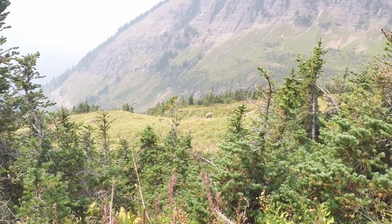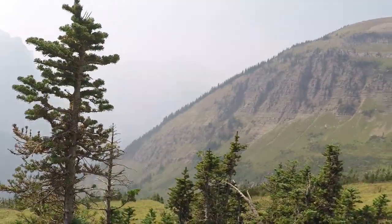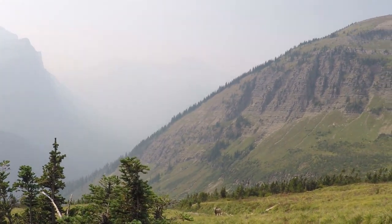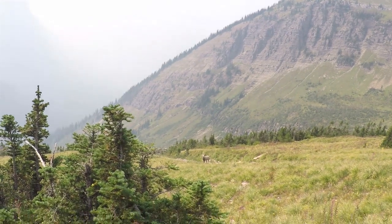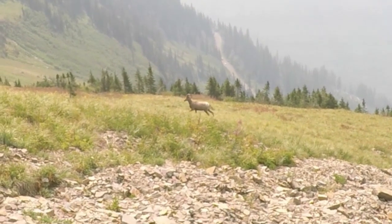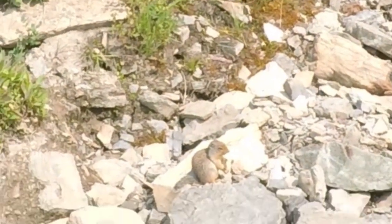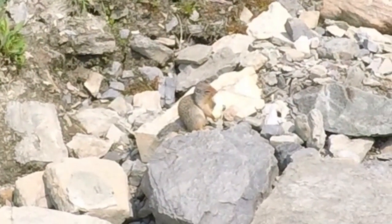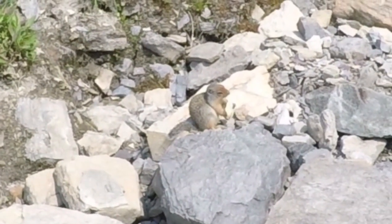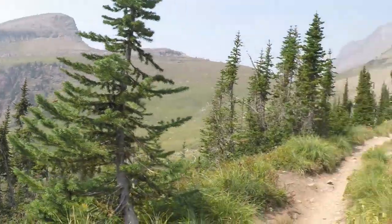There he is. Magnificent. Look at the ram. How cool. How cool is that? Somebody gave you a piece of cheese, didn't they? Is it good? It must be. You're getting fat on this piece of cheese. So pretty.